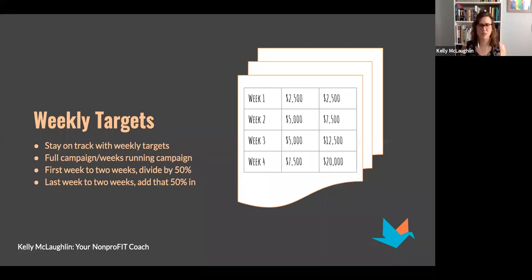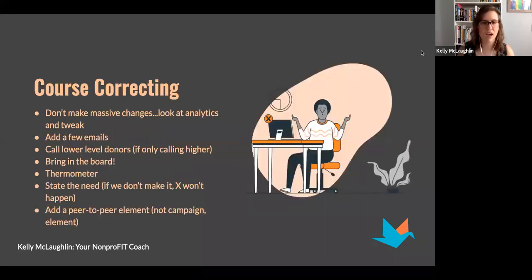But we'll talk about some of the course correcting right here. So course correcting, I like to not make massive changes to any campaign while I'm running it. It tends to kind of throw off your analytics. It tends to throw off your audience if you're making massive changes. So things you can do, I add a few emails. That's kind of a starting point.